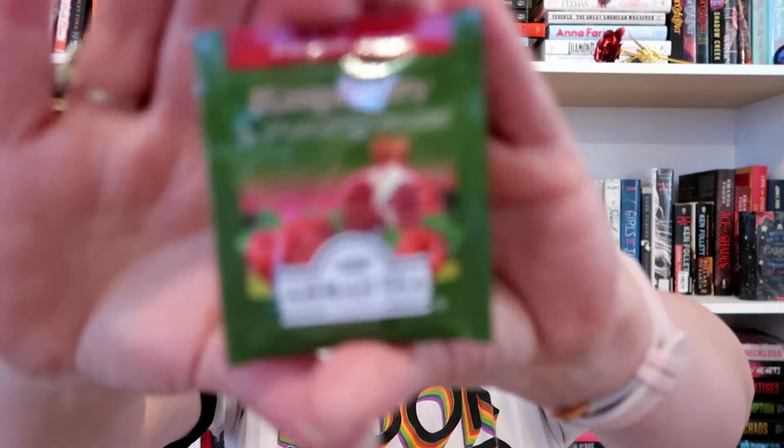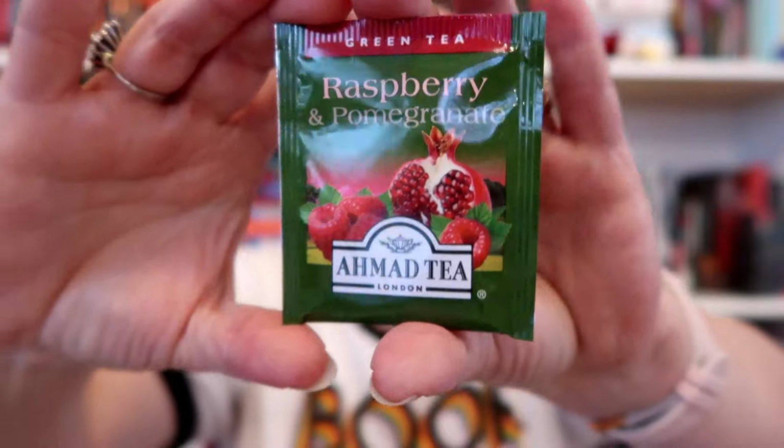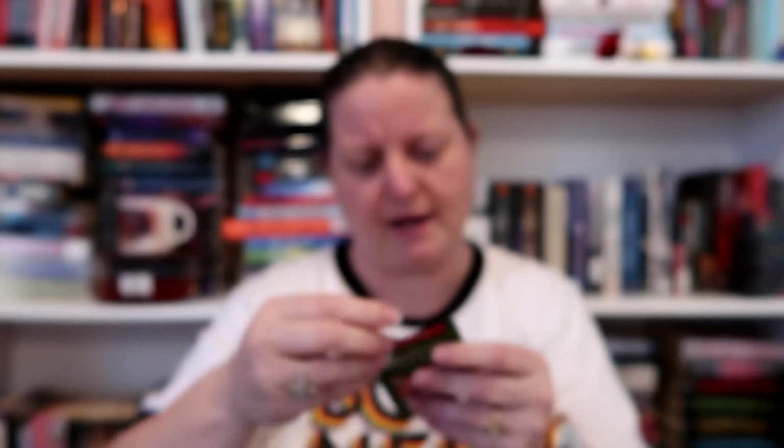March 6th, and I have my hot water here to make my next cup of tea. The tea that I'm trying today is the raspberry and pomegranate by Ahmad Tea. Looks like this. These come in individual bags. So we're gonna try this one out. This is a green tea. This says it's medium caffeine.